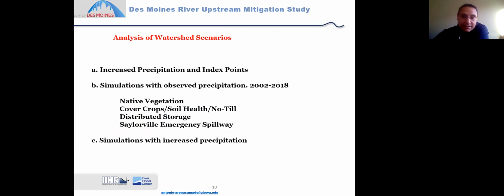So we have all that, and as I said before, once we made certain that the model was a very good representation of the hydrologic conditions in the Des Moines River watershed using the window between 2002 and 2018, we used the model to evaluate different flood mitigation strategies, structural and nature-based. Specifically, we modified the parameters of the calibrated model to simulate different levels of implementation of native vegetation. We also ran a simulation that tried to mimic what would happen if every single row crop in the watershed adopted cover crops and no-till practices. We also came up with a system of distributed storage, so ponds, about 1,200 ponds located throughout the study area.